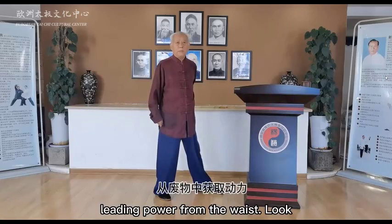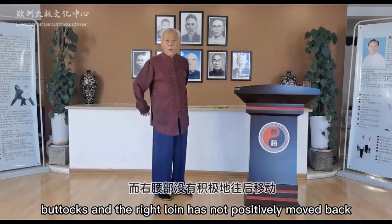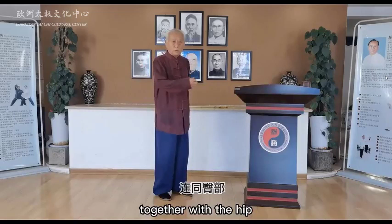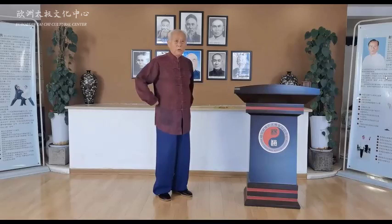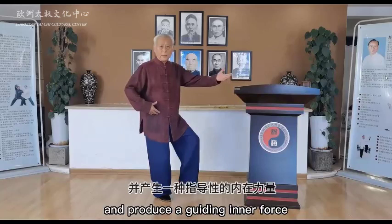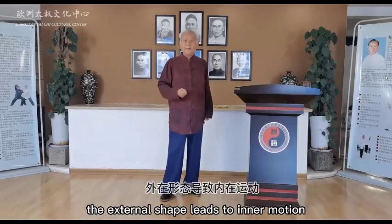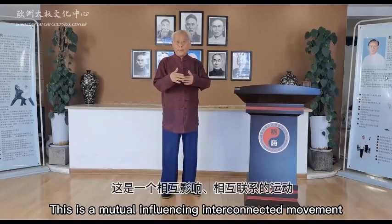Look, this movement is too far-fetched because we have not drawn in the buttocks and the right loin has not positively moved back together with the hip. It must follow the hip's movement to lift up the left leg with the power from the inside out. At this moment, the waist, the hips, and the belly are drawn in and produce a guiding inner force. The external shape leads to inner motion, and the inner motion affects external shape. This is a mutual, influencing, interconnected movement.